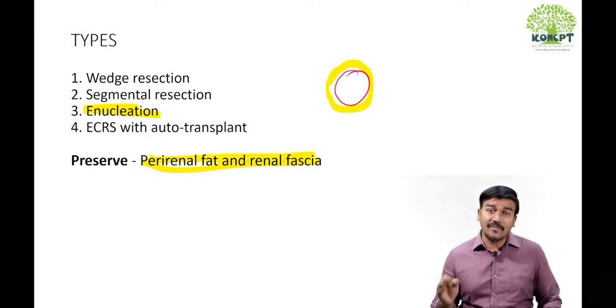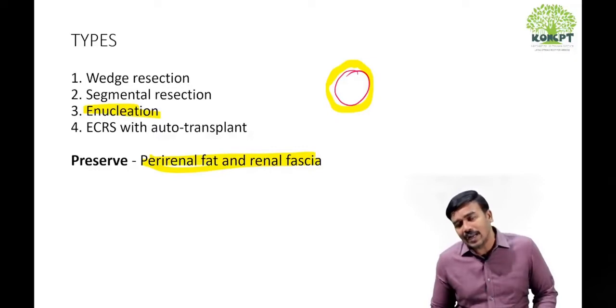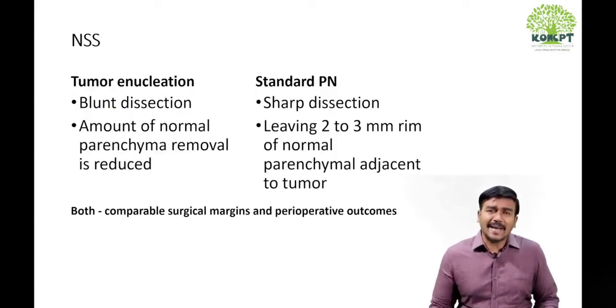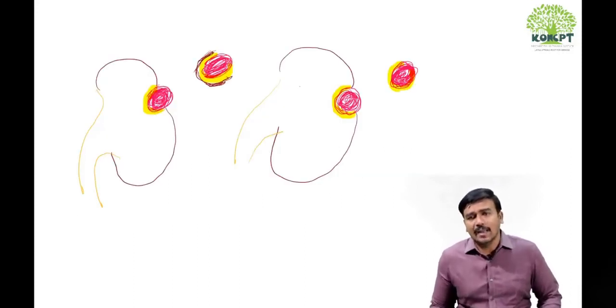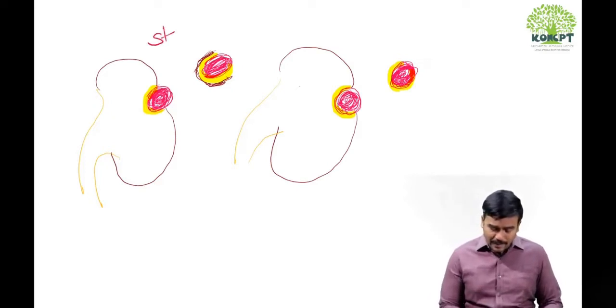That's the reason you can preserve the perirenal fascia and renal fat, and a tumor less than 4 cm is most preferable. Wherever possible, try to do nephron sparing surgery and save the nephrons; that is the idea behind partial nephrectomy. So, the nephron sparing surgery, I told you, includes enucleation and standard partial nephrectomy. What is the difference between enucleation and standard partial nephrectomy? When you see this slide, the first one is standard partial nephrectomy, and the second one is enucleation.